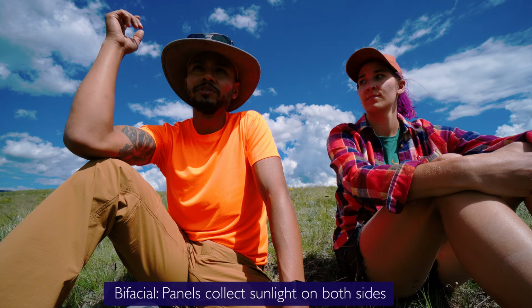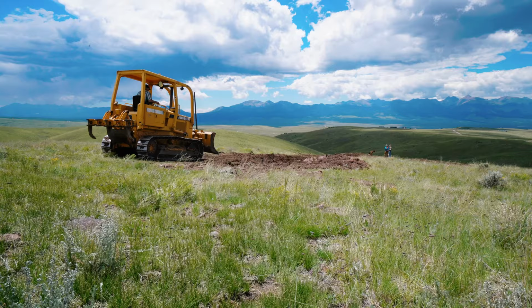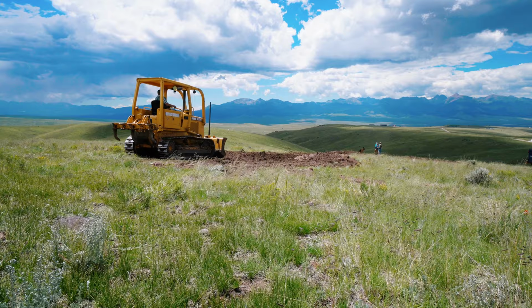Monofacial. Yeah, monofacial. Anyways, the second one is the same brand, 440 watts per panel, and they are bifacial. More news is that they finished the septic, and the inspection was good.